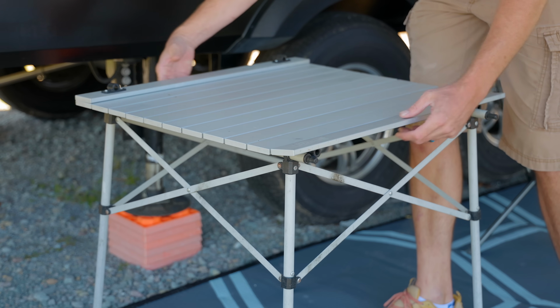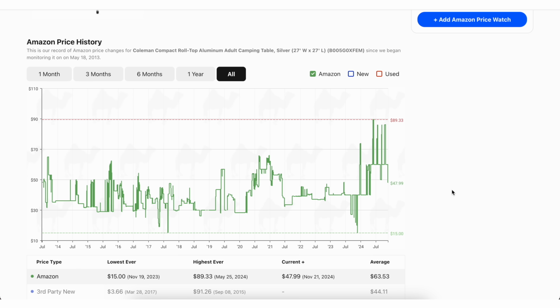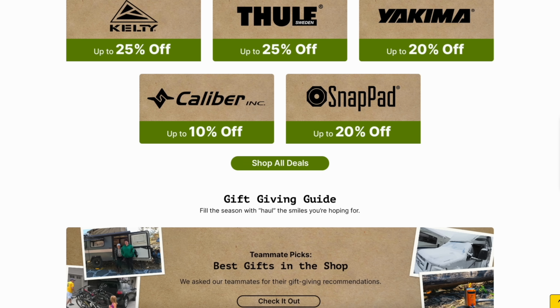Now here's an example of what to look for. The Coleman table that we have is on a Black Friday sale. Absolutely love that table, but you put it in a price tracker and you can see that over the life of it, it's really gone up in price over the last year. So it might be the lowest price in 6 months, but using these price trackers, we can see that really the price of this has gone up in the grand scheme of things. It's definitely not near the lowest price. These price tracker tools can help us out. They're not always 100% accurate, but they do give you an idea if it's an actual sale or if it's just a sale sticker.